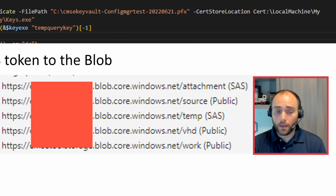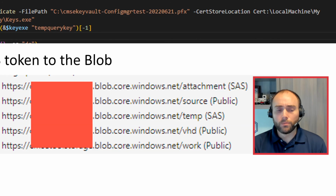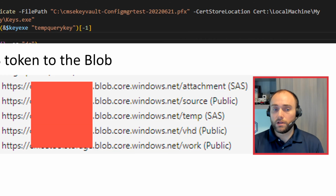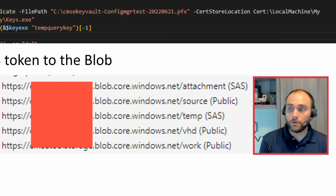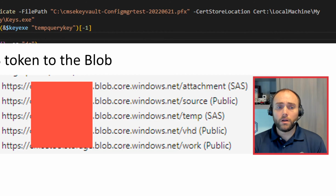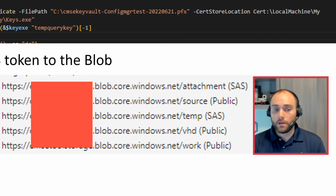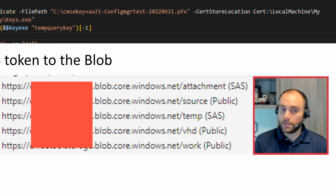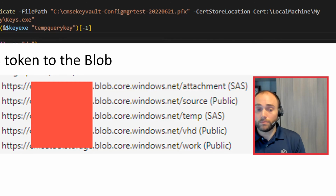Now, the temp one and the attachment ones were a little more interesting. It did require that SAS token, which I could confirm I had access to at that point from everything else in the blob. But the attachment folder had those RDP config files for RDP Manager. Luckily, the credentials were actually encrypted and not able to be used directly to start accessing those systems. The temp folder there had the configurations from each of the environments they were building out.